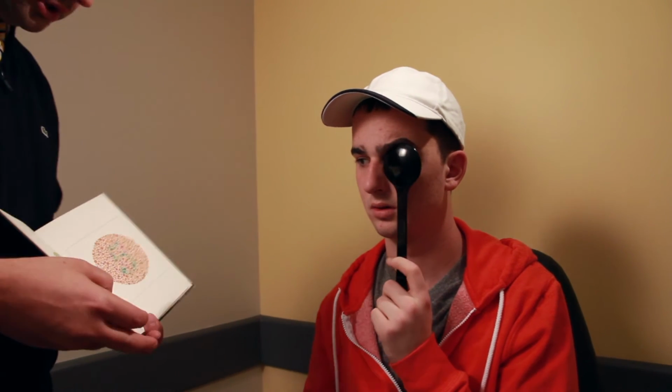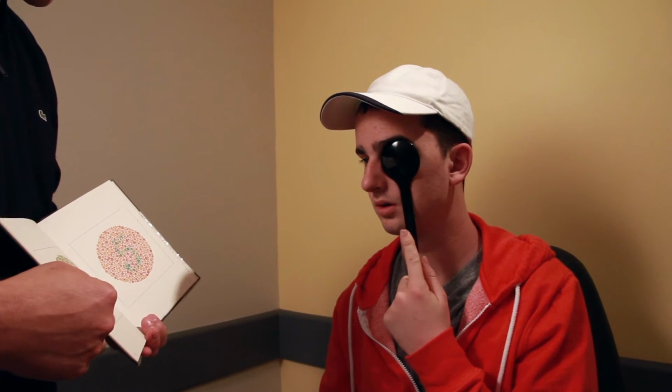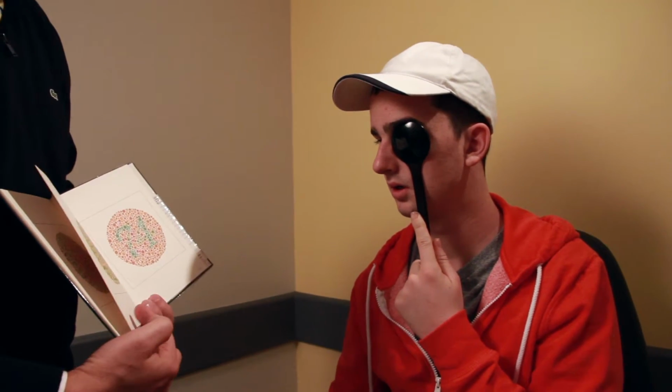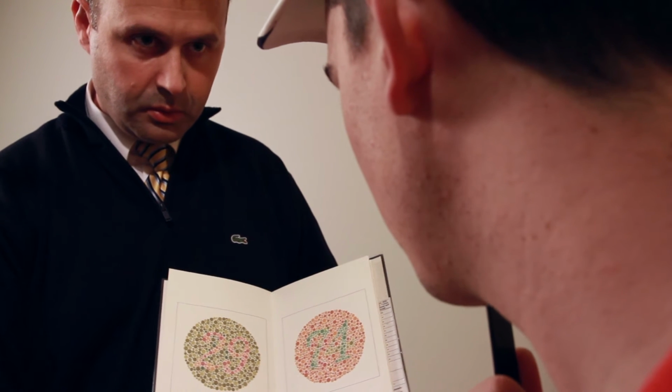And I have some pictures here. Can you tell me which number you see on this page? The doctor uses this test to check how well you see colors. 29. And here? 74. Very good.